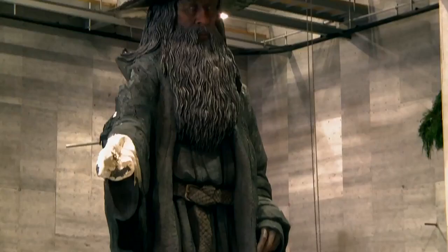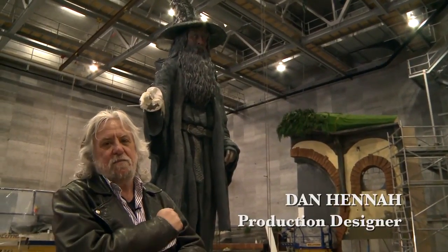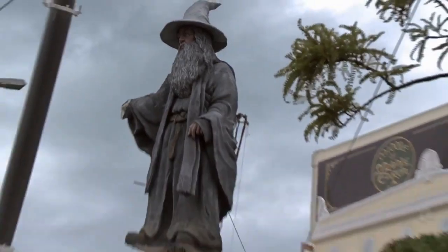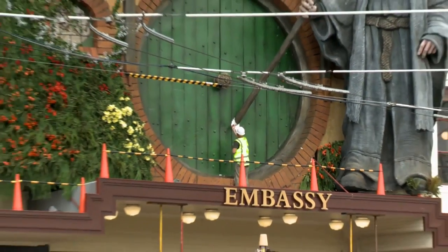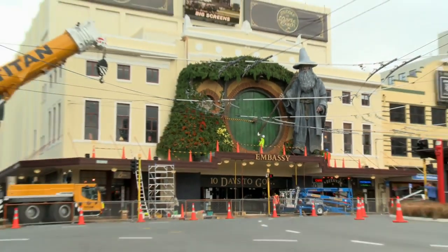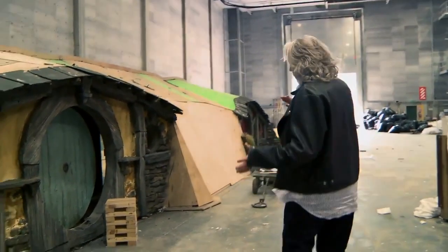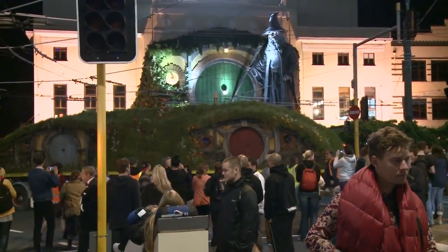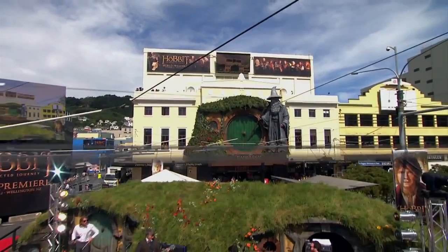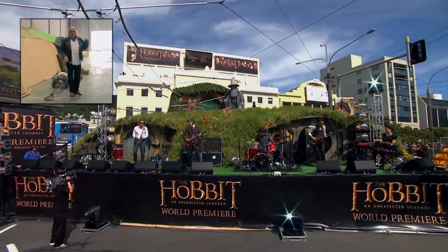As is tradition, there will be something adorned at the top of the Embassy, especially for the premiere. Our idea right from the beginning was to make a large-scale version of Gandalf making his mark on the green door at Bag End, which really was the start of the journey. This element here is the background to the stage. On the day we'll install this in such a way that it creates a forced perspective element, so looking through a camera lens, Gandalf will be the same height as me.